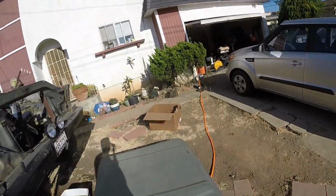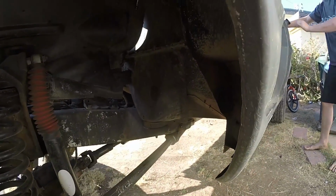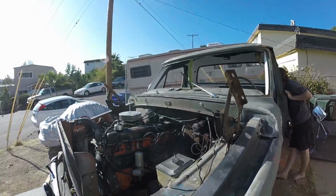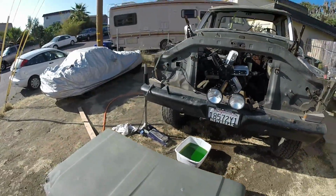Did the other side do the same thing? Yeah, that one moved just a little bit, but nothing crazy. We'll get it fixed. Won't take too long. Put a new cab on it, change wiring harnesses, and then boom, done.